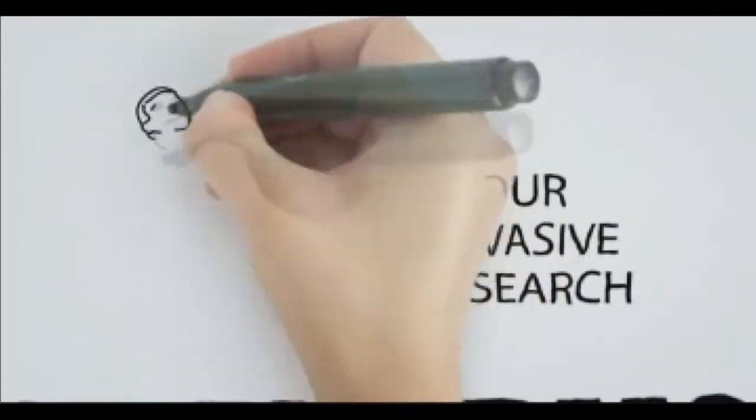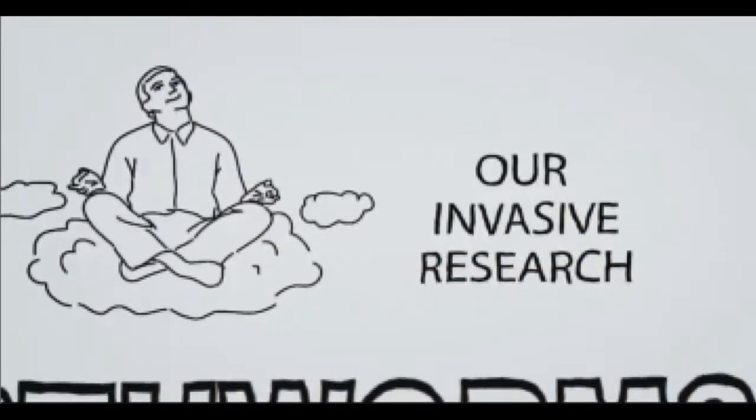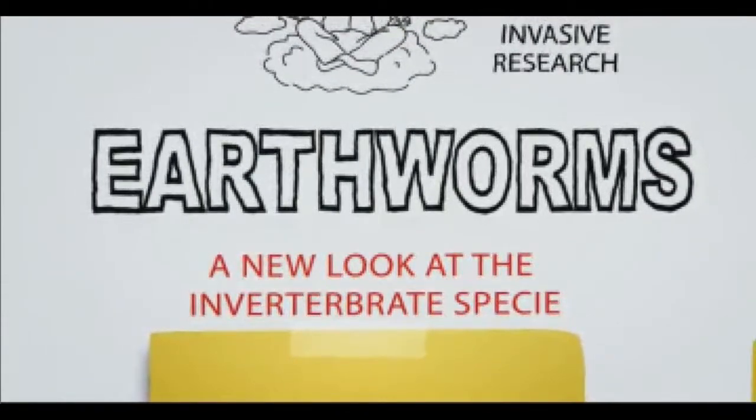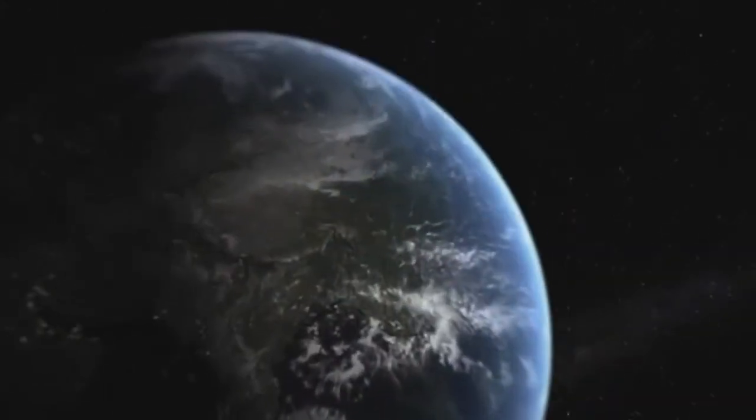Scribbling more lines. Presenting our invasive research. Earthworms. A new look at the invertebrate species. There's a species out there, so profound, so special, that it can't be explained in one report. It is the earthworm.